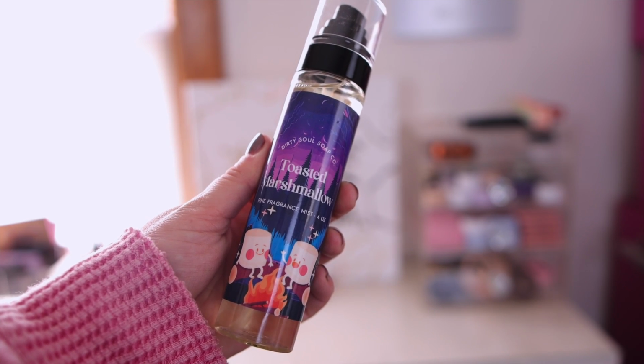I'm definitely getting a lot of the marshmallow, but I'm not sure if this one quite nails what I want out of a marshmallow fireside, because the other ones have been so spot on. I don't think this one is exact, but it is a nice marshmallow fragrance. Okay, next we have Lavender Marshmallow Macaroon, inspired by one of my favorite Bath & Body Works candles, Lavender Marshmallow.